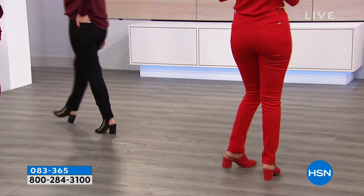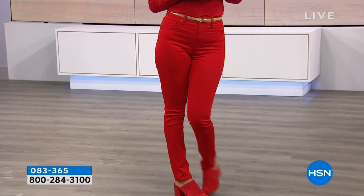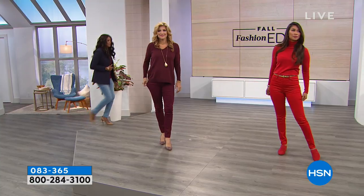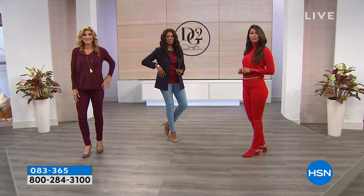We want a lift, we want a shape, we want a smooth, we want a contour, and we want it to feel really good on the skin. We don't want it to be itchy or scratchy. Oh my gosh, right? No. This is so soft. Itchy and scratchy is not even part of the DG2 universe, right?